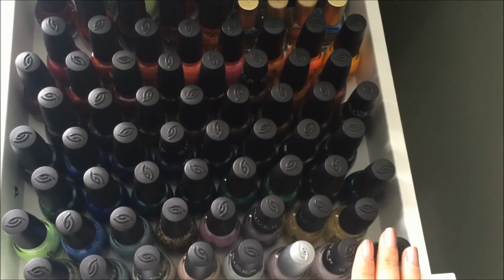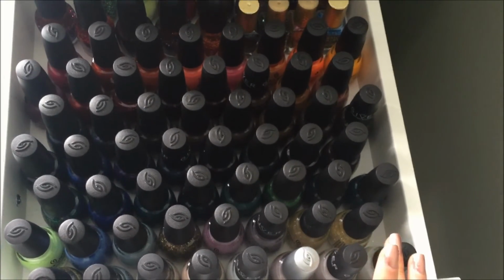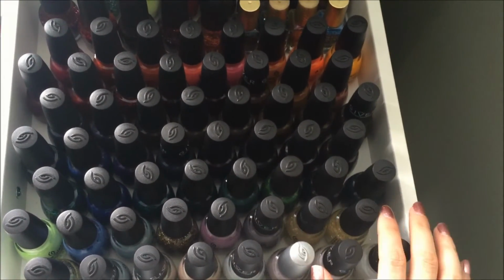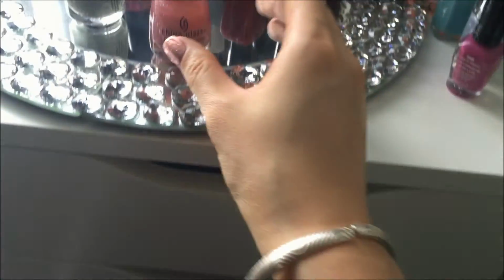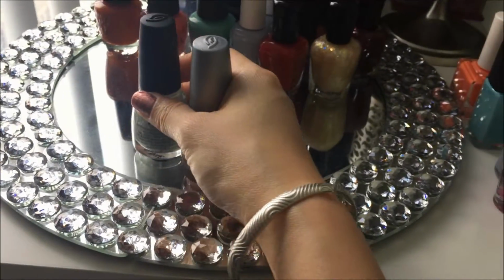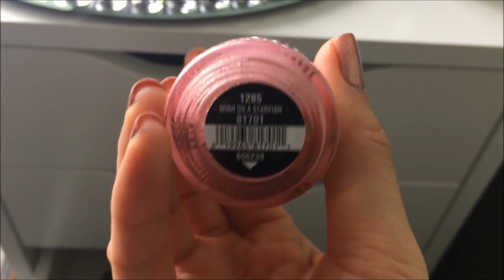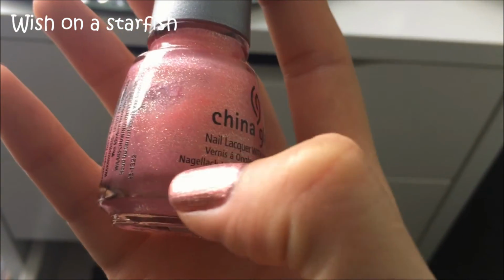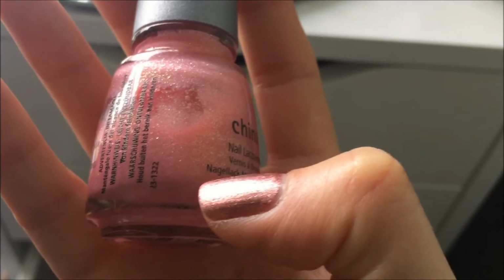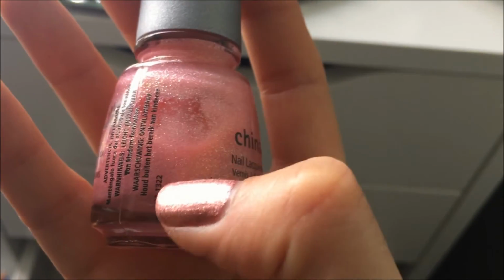So that's all the China Glaze polishes I have in this drawer, and as usual I had a couple that are outside of this drawer, and I'm just going to show you those two real quick. So I kept them on top of this little tray as well. So the first one here is a textured polish. This is Wish on a Starfish. So it's a pink nude, a lighter pink color with a lot of golden shimmer.